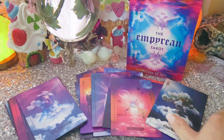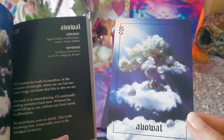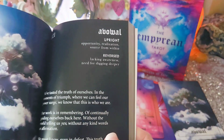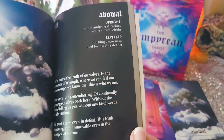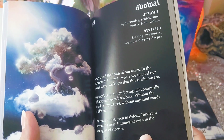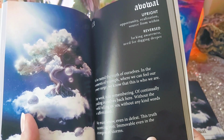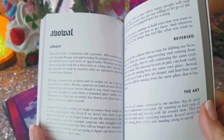Okay. All right, so Avowal, as far as I feel, has something to do with a promise. Upright, it is an opportunity, realization, source from within, and reversed, lacking awareness, need for digging deeper. So it says, we've tasted the truth of ourselves in the moments of triumph, where we can feel our power surge. We know that this is who we are. Our work is in remembering, of continually guiding ourselves back here, without the world telling us yes, without any kind words or affirmation. We must know, even in defeat, this truth becoming iron, immovable, even in the strongest of storms. So it is a realization and a promise.